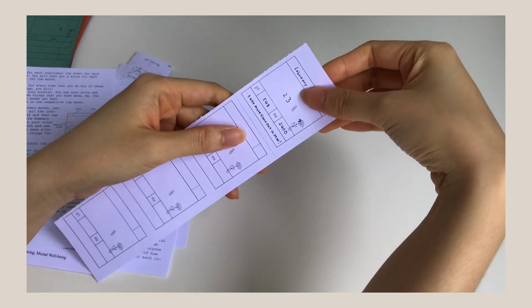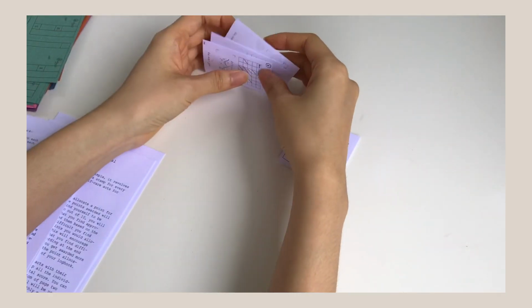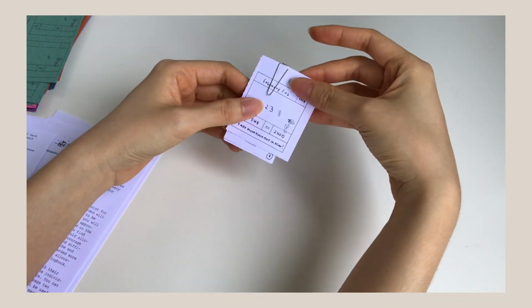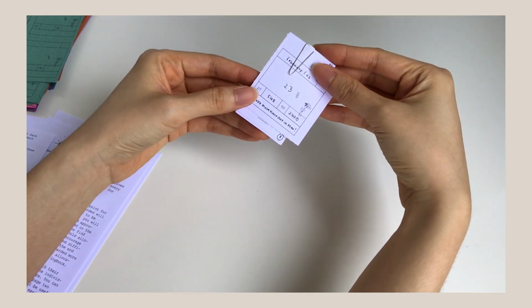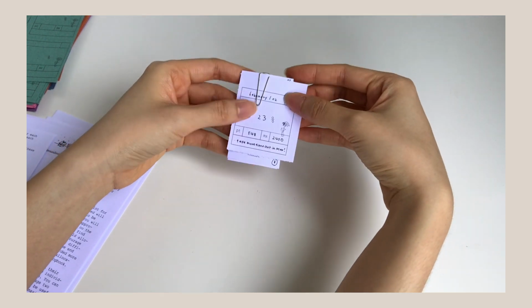And at the end, you can just tear it out, and you can consolidate all the sheets that you have used during the month, and you can just put them aside, and whenever you want to reference them in future, you can just take out this bunch and you can see how well you've been doing for this month.